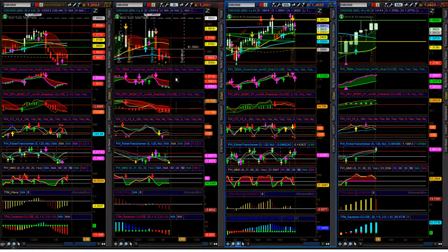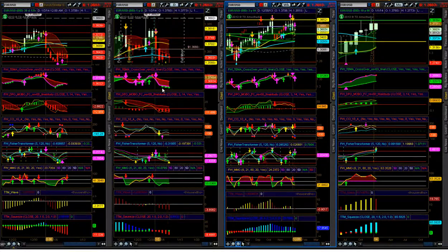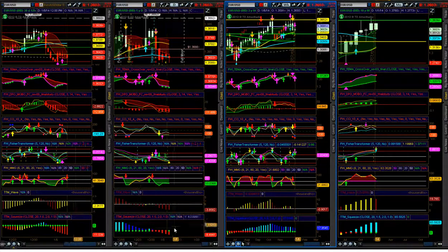So it's just telling you that maybe it's possible that, if you think this is going to go higher, this is probably going to be a good place to get in. But I'd rather wait for more confirmation than just one signal.